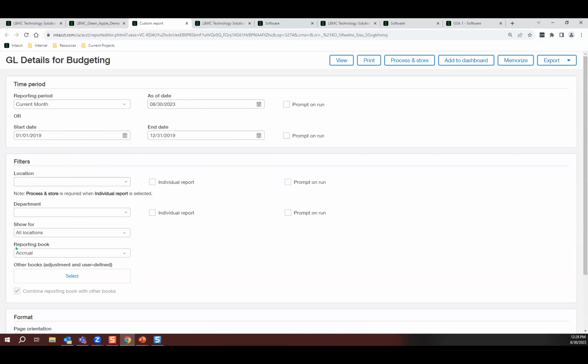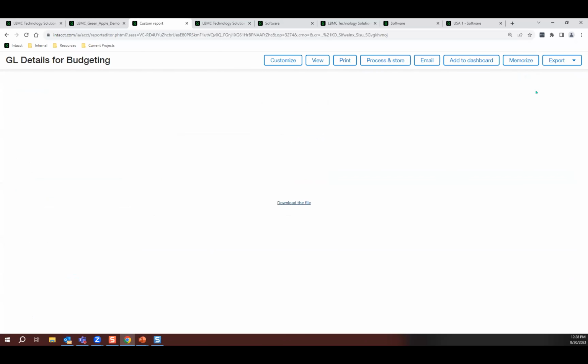All right, now I don't need to filter anything down here because I've already built in my filters the way I want them when I built my report. So all I have to do at this point is I'm just going to go up here and hit export and export that to a CSV.